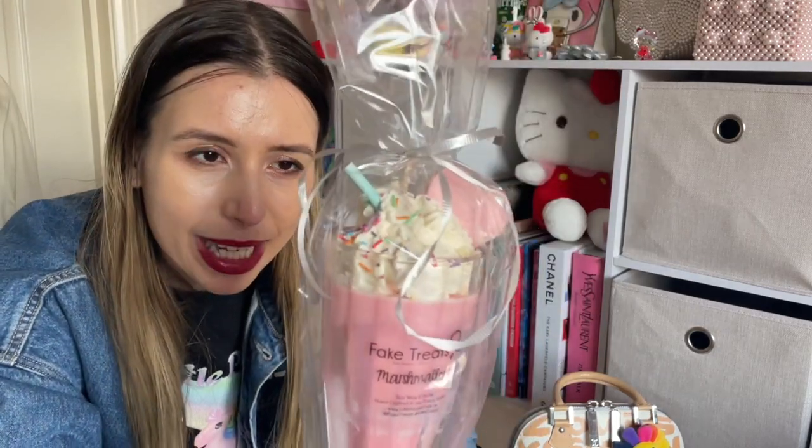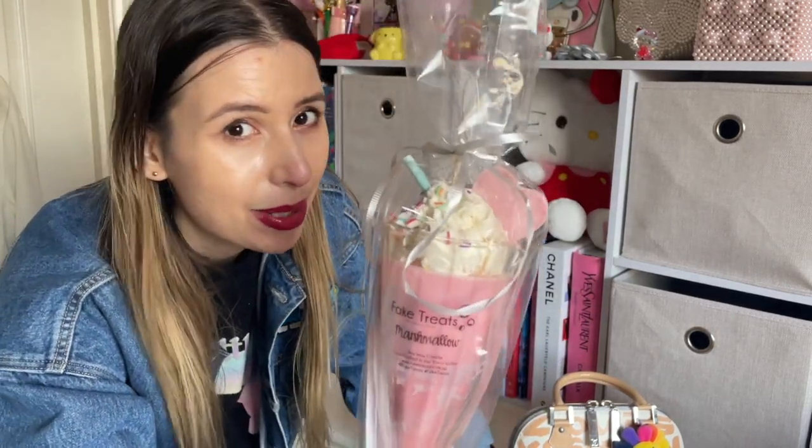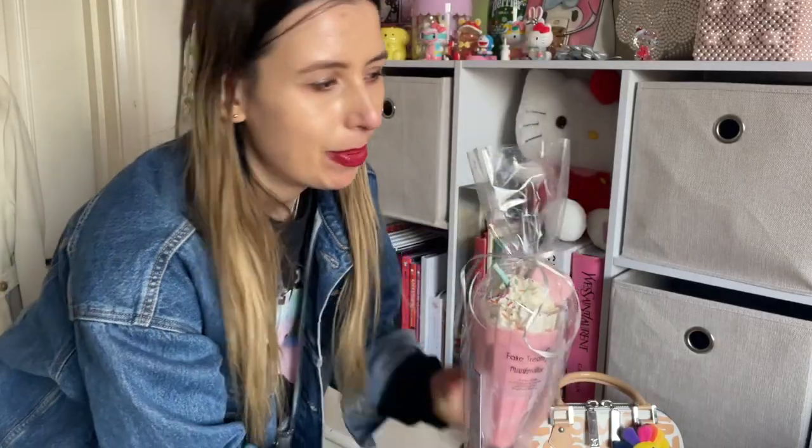Oh, and I found this candle I was supposed to give my friend. It was her birthday, but we've been in lockdown so long, I was never able to give it to her. But how cute is it? It's a little candle, but it looks like a milkshake. It smells so good, guys, but I'm just putting that there for now. But let's get on to the books, because you're probably like, Jess, what are you talking about?